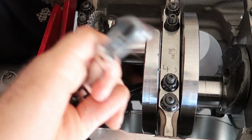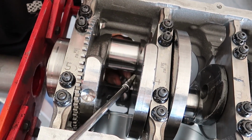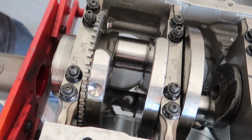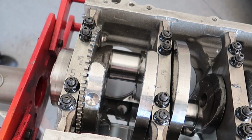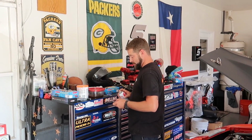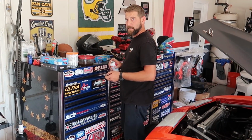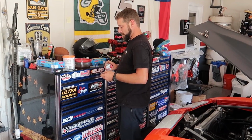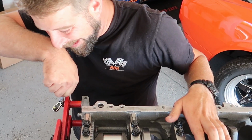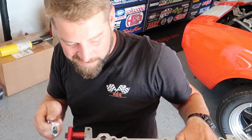So our machine shop misplaced an oil squirter, but they found it. I had hoped to do this yesterday, but we got sidetracked because of that. But now, it's still not in there. Hey, what are you doing? Are you lubing my oil squirter?